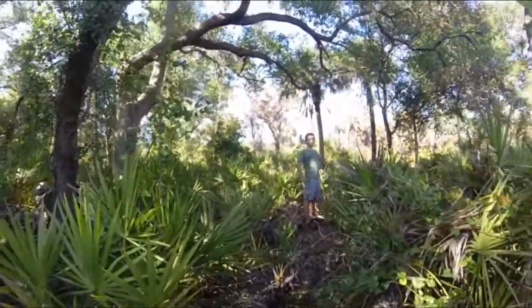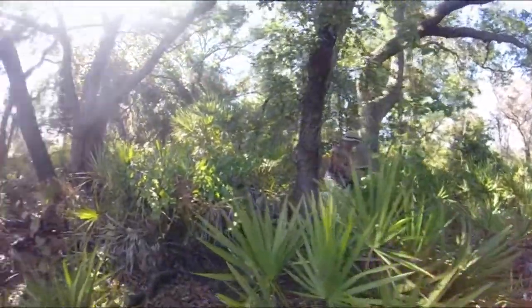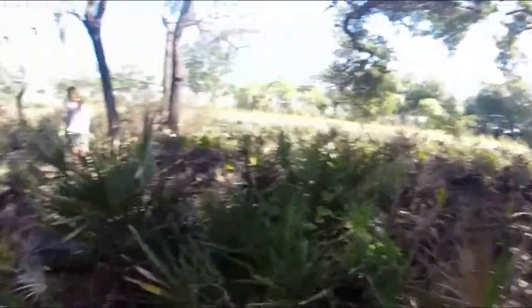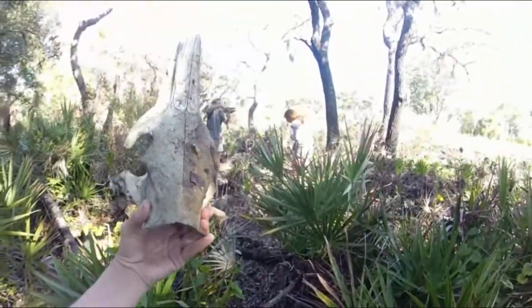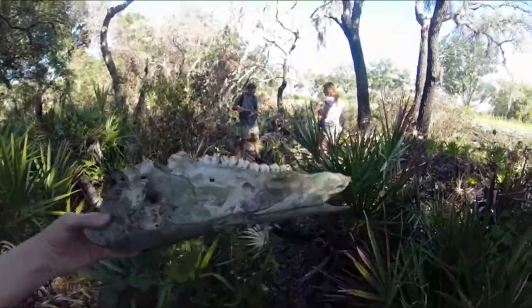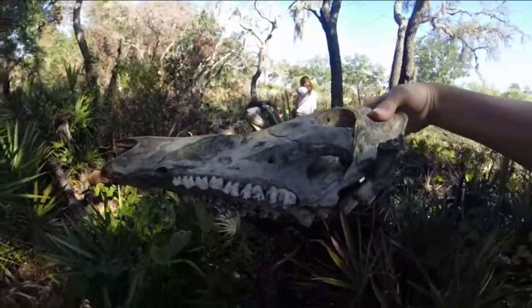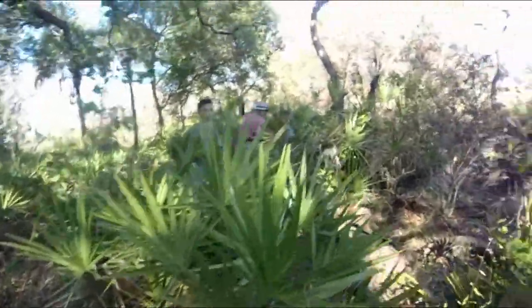Yeah, I know, I was gonna show him that one too. So, this is the cache site we are searching around. And this is what Lucas happened to run into. The skull. Oops. And here's what Dennis found.